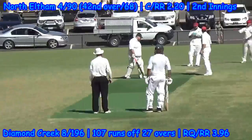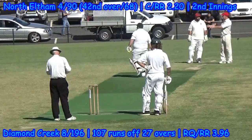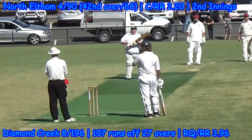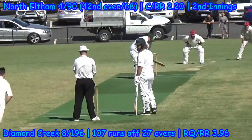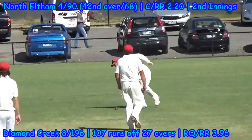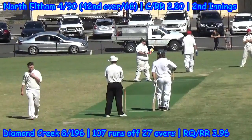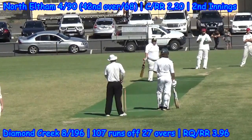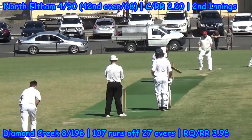So we're going to change the bowling here at the Diamond Creek Trail end. It's 10 minutes to 4 o'clock now. This is the 42nd over. Comes into bowl and plays it away towards the gully region. So the field is fine leg, square leg, mid wicket, mid on, mid off, short cover, point, gully, 2 slips.